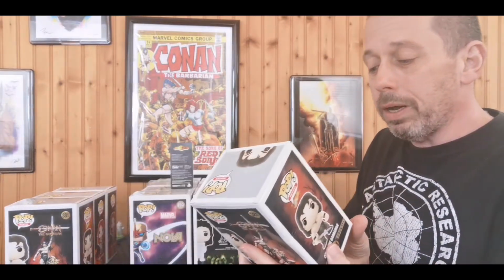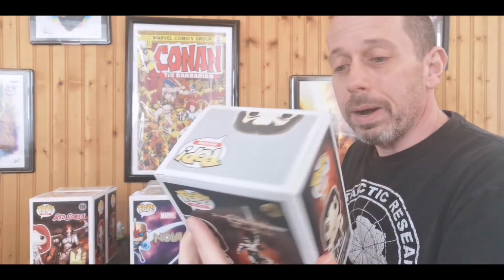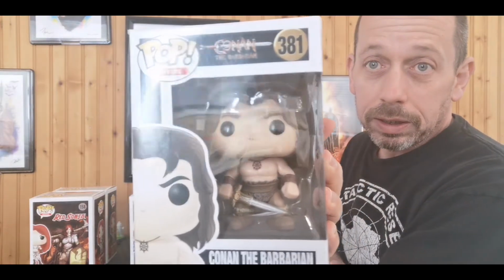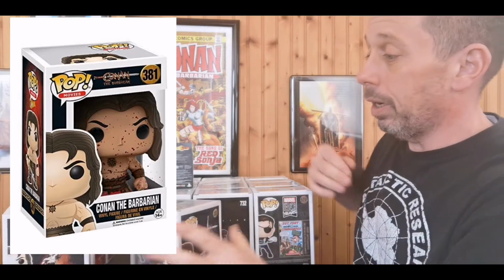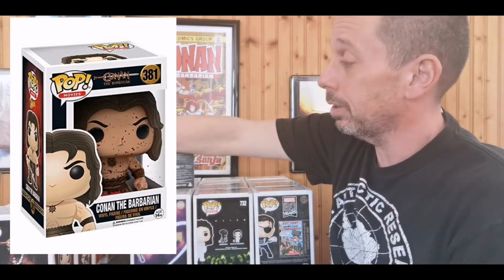All right. So without further ado, we're going to get into what pops do I own. So the first one we're going to look at is Conan the Barbarian PX Previews exclusive with him in face paint. Then we have Conan the Barbarian without face paint. Now the only Conan I need now is the one with the blood on him, which I don't have, so that's on my to-get list.